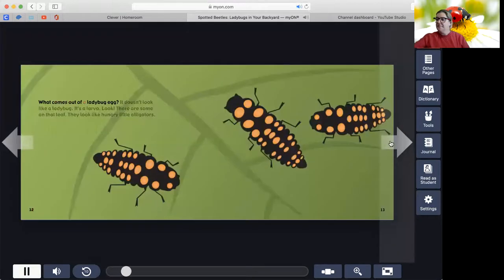What comes out of a ladybug egg? It doesn't look like a ladybug. It's a larva. Look, there are some on that leaf. They look like hungry little alligators. They do.